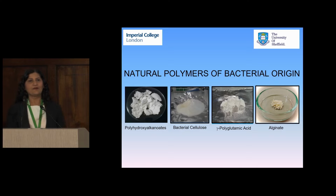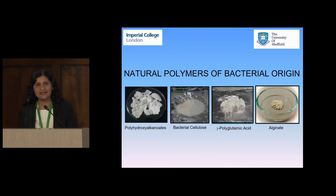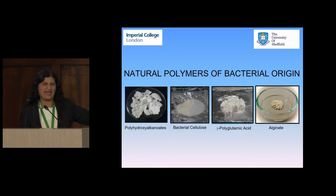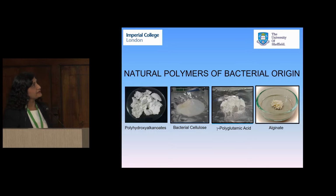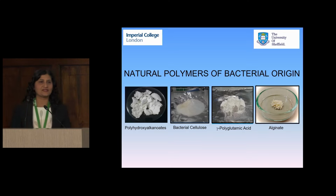So these are my polymers in my lab at the moment: polyhydroxyalkanoates, which I have frighteningly worked on for about 20 years now; bacterial cellulose, about 10 years, but really scaling up now and working more on it; gamma-polyglutamic acid, which I worked on in London, not yet in Sheffield; and alginate, the Sheffield baby that we've just started producing in Sheffield.